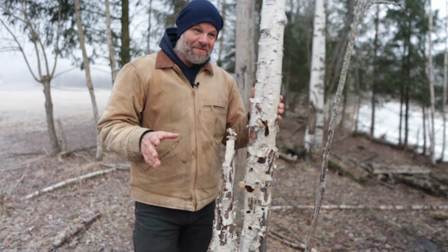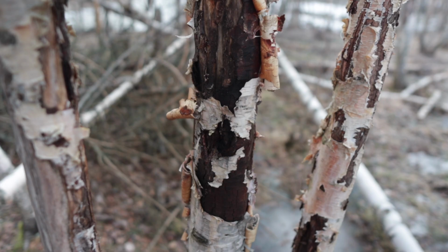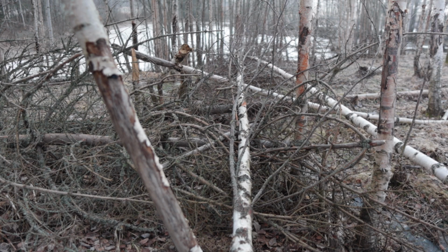So this I can't blame on the beaver. This is actually water buffalo. They used to scratch their heads and their horns against these trees. And this weakens the trees. And sometimes we have quite large winter storms. And these trees have just been taken down by the wind.